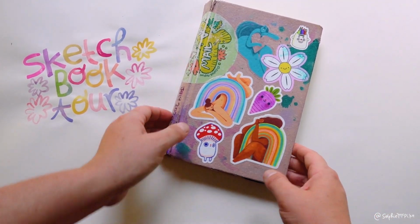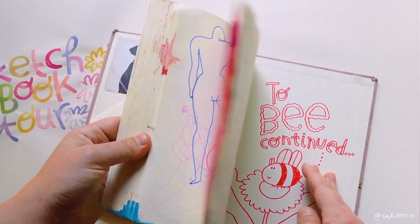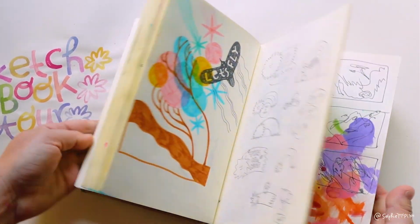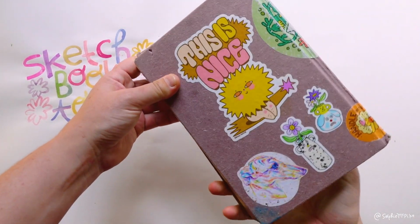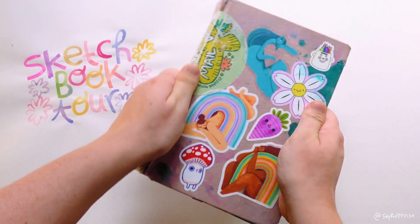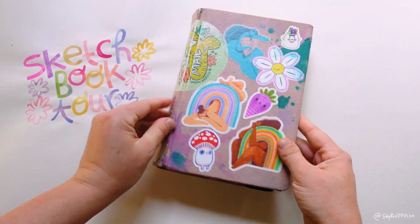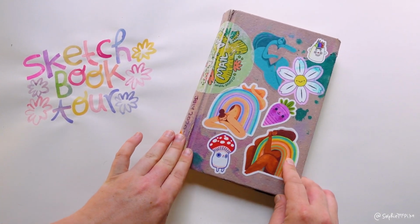Let's begin. So this is my sketchbook. This is what it looks like. It's like A5 sized. It's nice. I really like sketchbooks this size because they can just fit into a bag, like a handbag. Really easy to carry around, just a satisfying size. And it's not too big that it's overwhelming. It's just kind of perfect for me.